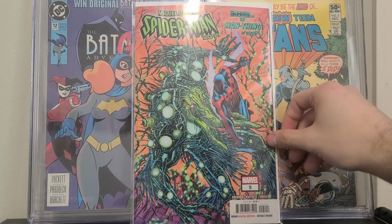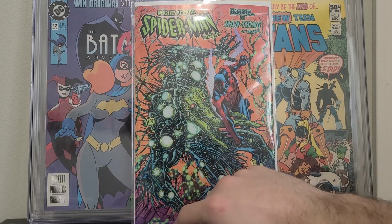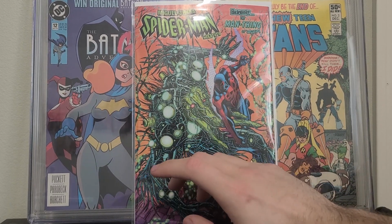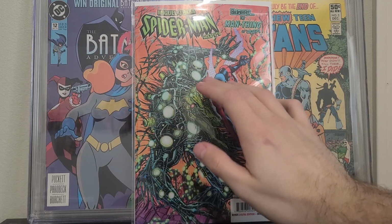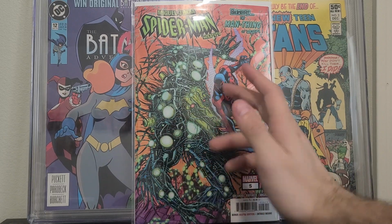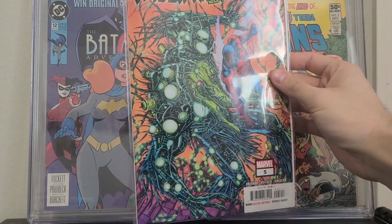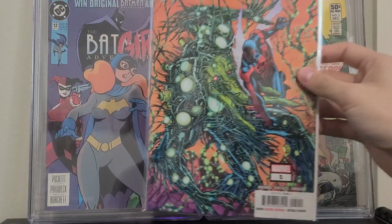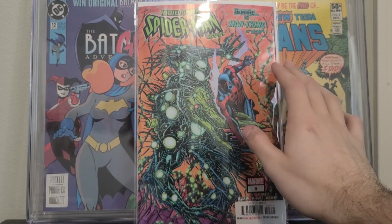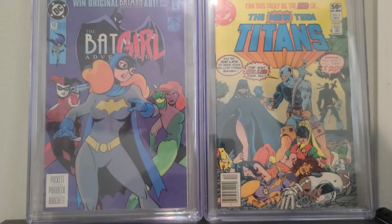And then the next one up is Miguel O'Hara Spider-Man issue number 5. This is the first appearance of Man-Thing 2099, which, kind of curious how that's going to work, because Man-Thing is a swamp-based creature. So kind of curious what they're going to do with that, as he's just a mystic creature, so I don't know if they're going to do like what they did for Ghost Rider 2099 and just have Man-Thing be like a software or something like that. But really excited about this. I think this is the final issue in this miniseries before Symbiote Spider-Man 2099. So really excited to see where this goes.